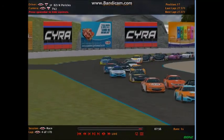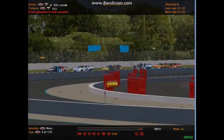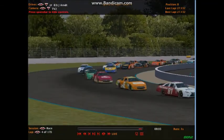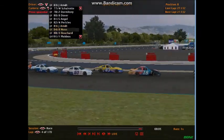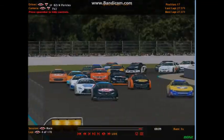Nick Pericles and his Silver Speed teammate John Arndt are currently leading the points right now. However, Arndt's doing a lot better than Pericles. Pericles, I believe, is actually outside of the points right now. Yes, he is. And so he is going to have to do a lot better here.